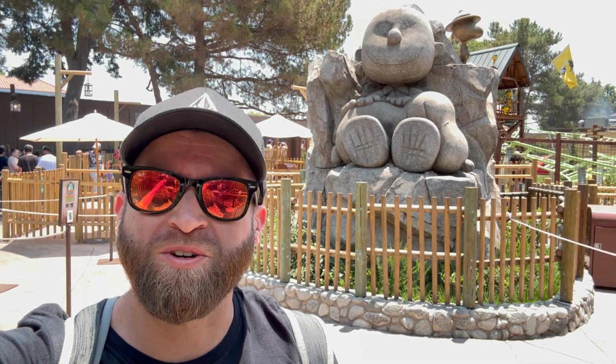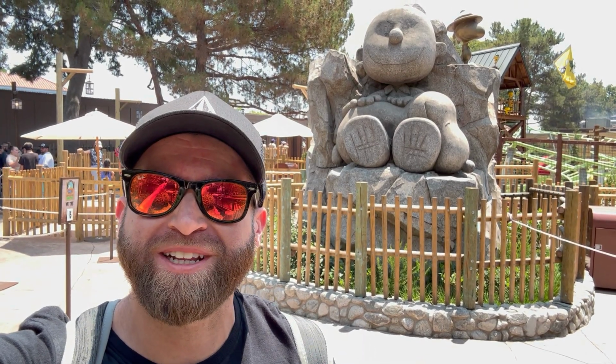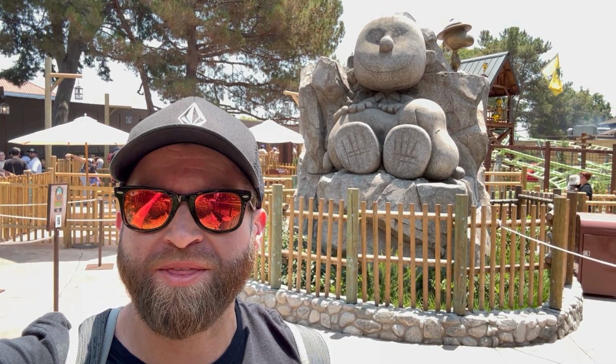So that's gonna do it for my fantastic day at Knott's Berry Farm today. It wasn't as crowded in the morning as I thought it would be, so I got on a bunch of rides in a short amount of time.